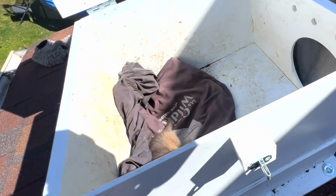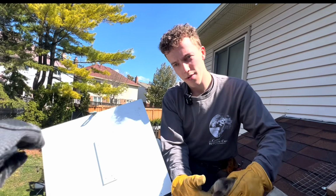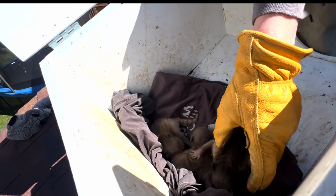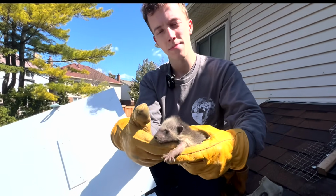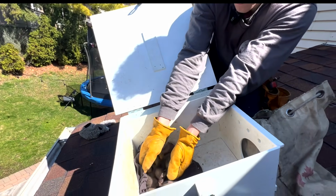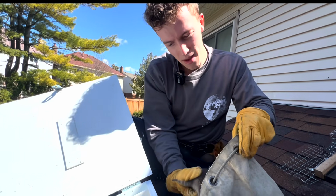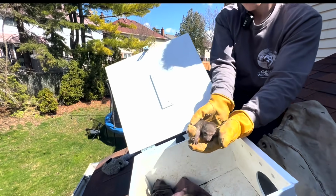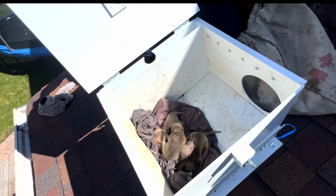A loud one. Number 2. Number 3. They're so noisy once they move from their siblings. That's just them calling out for mom. They don't really know what's going on. There you go. And last one. There you go. We got 5 baby raccoons in our baby box.